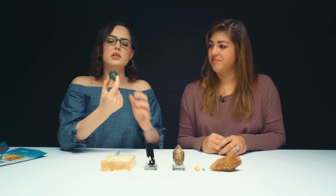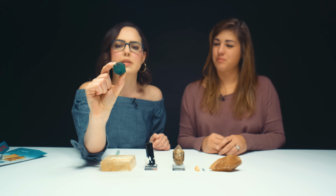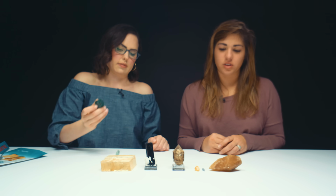All right, everyone, take a closer look at this piece of emerald. I love the color, and look at the shape. You can see 6 very distinct sides. Elizabeth, pick one that you would like. Ooh, that's really hard for me.